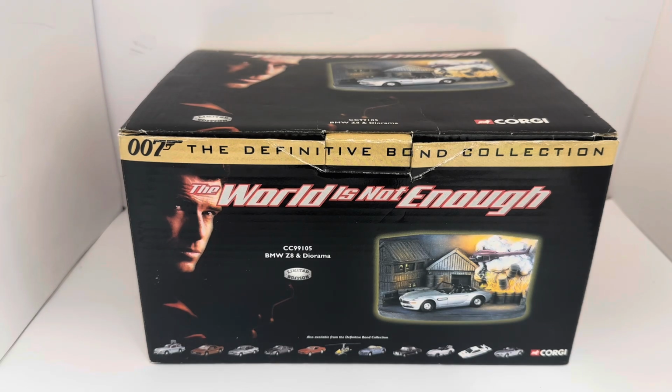And this particular model we're looking at today is of the BMW Z8 as it appeared in the Bond film The World Is Not Enough. Now, for those of you Bond fans that know, The World Is Not Enough was the third Bond movie to feature Pierce Brosnan as the MI6 agent, codenamed 007. And this film was released in 1999. I think it was November 1999 it was released over here.